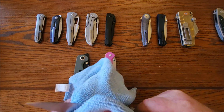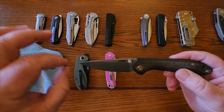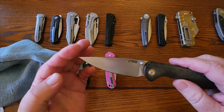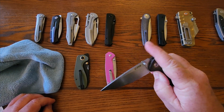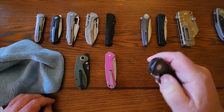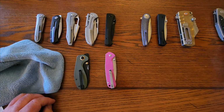Maybe not my favorite knife blade style, but this kind of tapering to a fairly fine point at the end. I think it's very cool, very comfortable knife. This is a great knife. I mean, I think as far as budget knives, this is like one of my favorites. And yeah, so that was one that I got pretty early on.